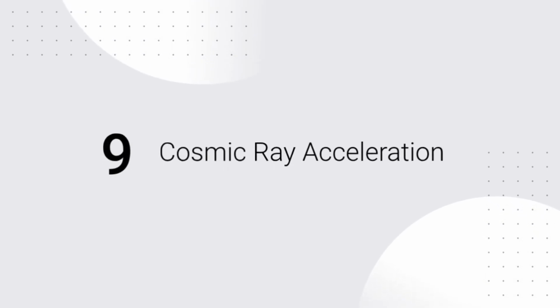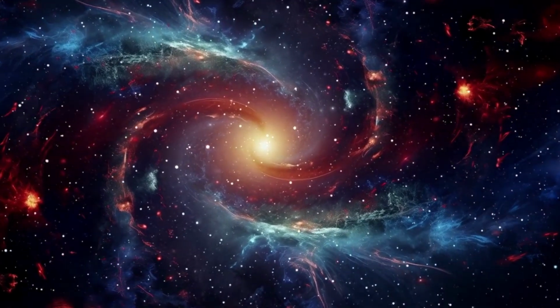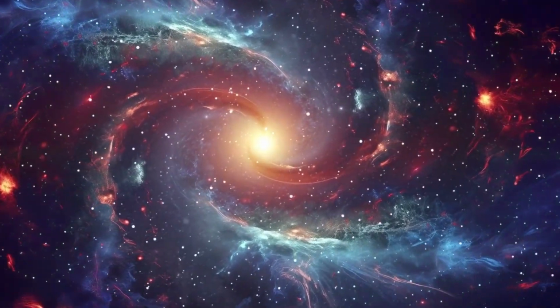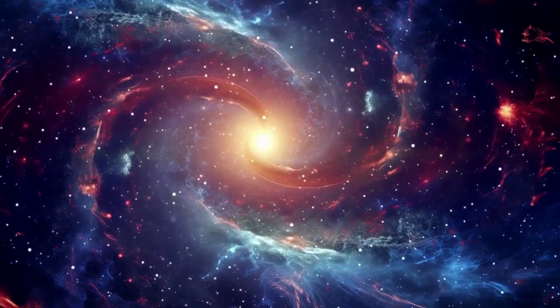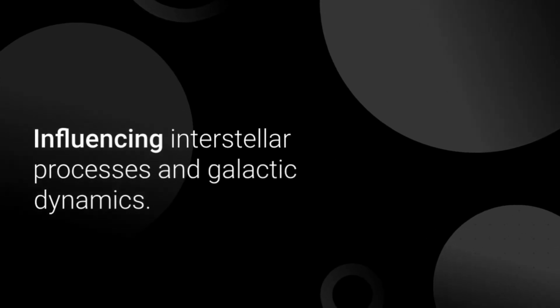9. Cosmic ray acceleration. Supernova remnants in magnetic fields in the galaxy are identified as key sites for cosmic ray acceleration, influencing interstellar processes and galactic dynamics.